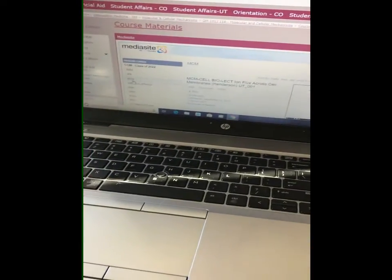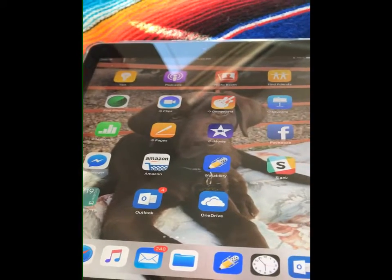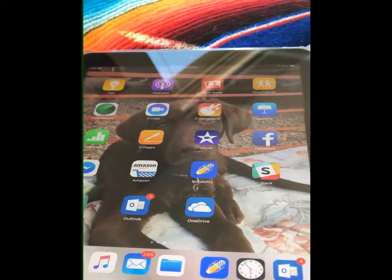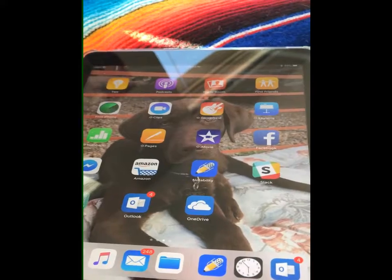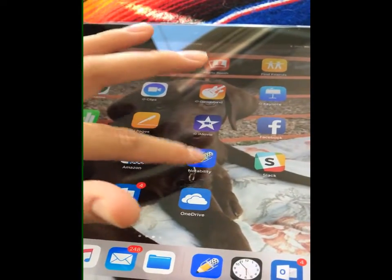I use a combination of my computer, where I watch the lectures from home on MediaSite, normally on 2x speed. It helps me get through the material and catch what's important to the professor in a timely fashion. And then I take notes on Notability.